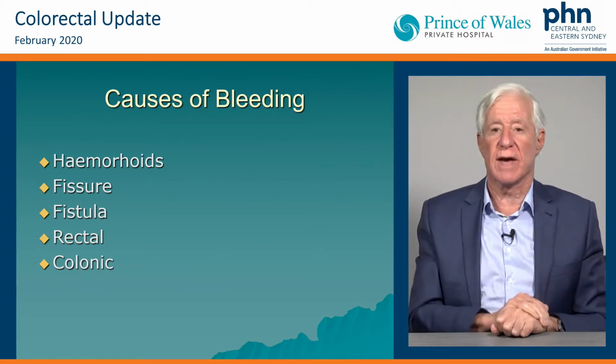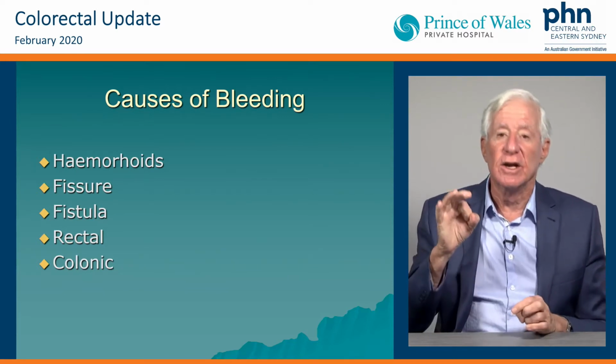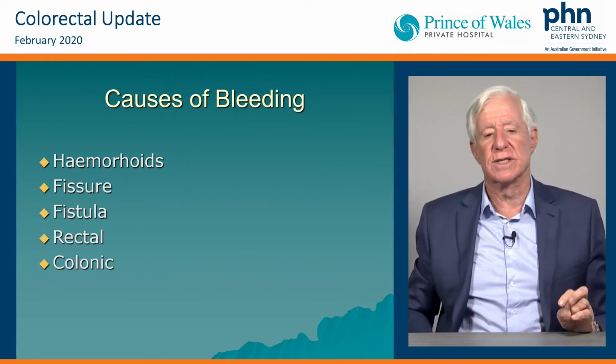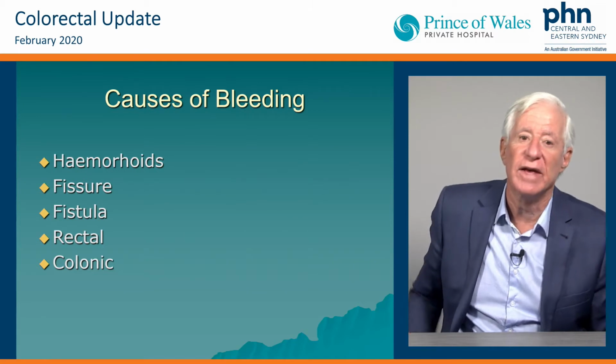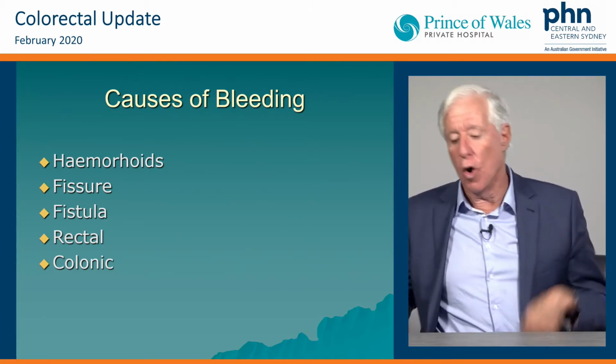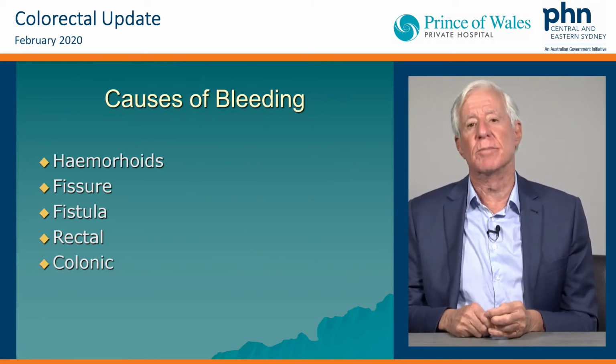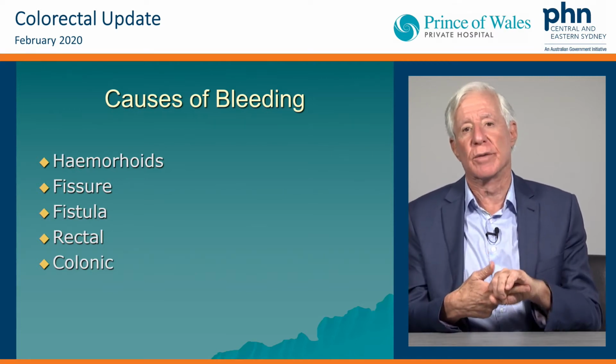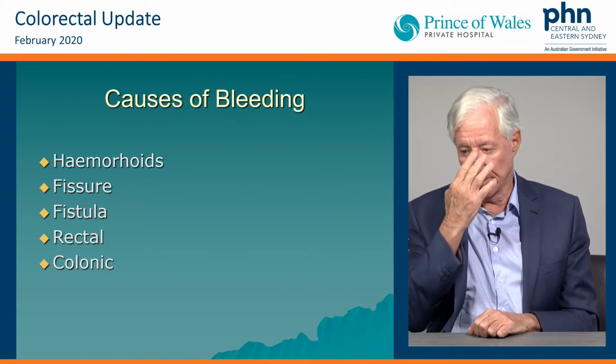You could of course have a rectal cancer sitting just above the sphincters, but that's going to be unlikely because they're probably going to have a feeling of incomplete evacuation or some other features that might make you twig. And if it is only just there, your finger in the bottom is going to feel it anyway.